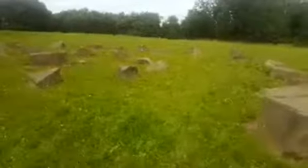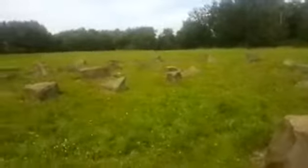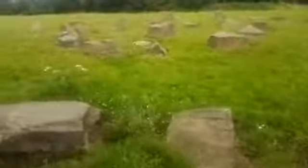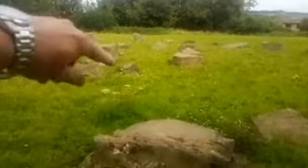I've just typed in stone circle, and just double check. Crossland Moor stone circle. Not too far outside Huddersfield again. I don't know what age these date back. They do look just like more modern stones, to be honest, with the markings on them.